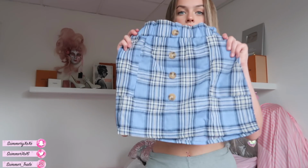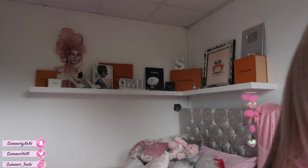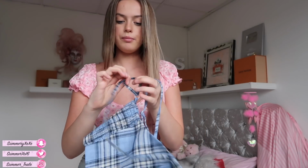Anyway, I love that. It has pockets. Pockets, just amazing. Quite nice material. Not the best, but it's quite nice. And then the top, oh, what's this belt? What does the belt do? Oh, the belt ties around the skirt, so you get a belt as well. And the top is super cute. Again, you get adjustable straps, and it just gives me major Clueless vibes. I love it. Let's go.